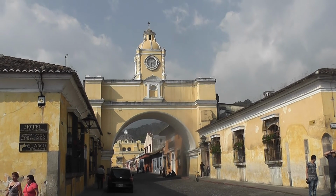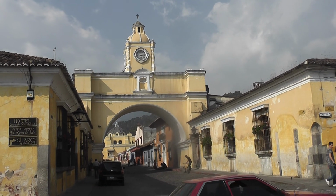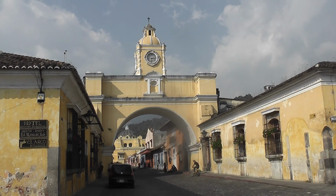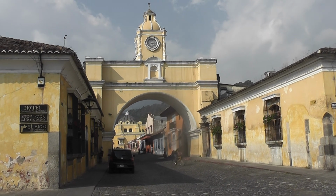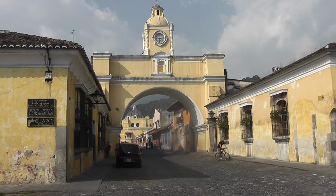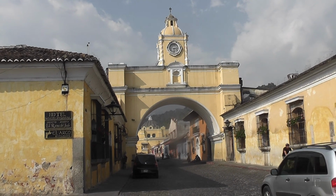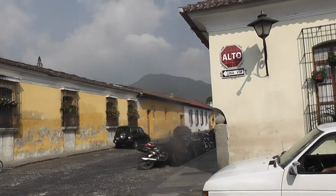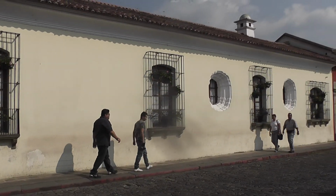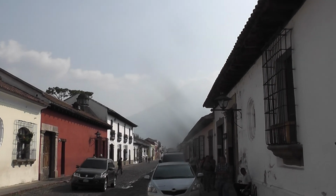There's a big arch in the middle of Antigua. There used to be a convent on either side of the arch, and this was where the nuns used to cross from one side to the other. And you can see the yellow church behind it. If I turn round slowly, you can see very faintly in the mist the volcano.